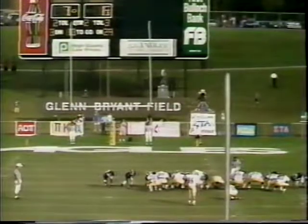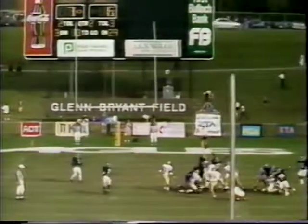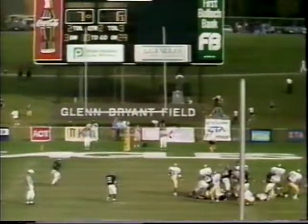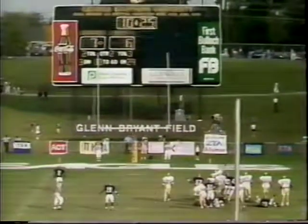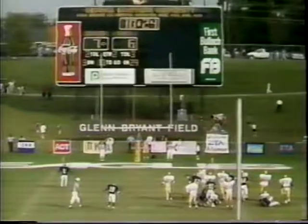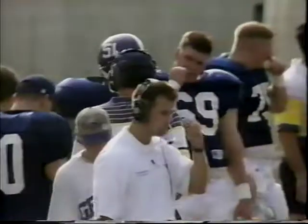Watch it as it nips off the side of the goalpost. You have a great angle, as our camera folks have it for you here. And watch this kick. It goes right off the inside of the right upright. Watch the body lean by Lafferty. Look at Lafferty leaning. Perfect. Great camera work, guys. That's a nice cushion shot for them.